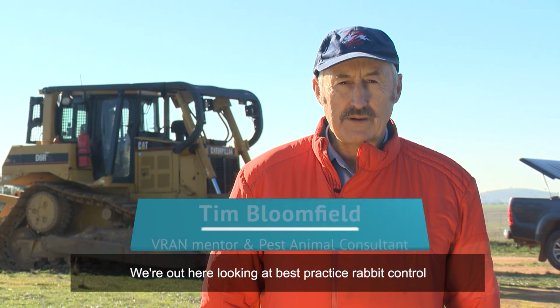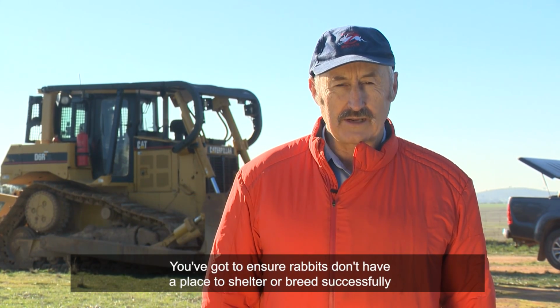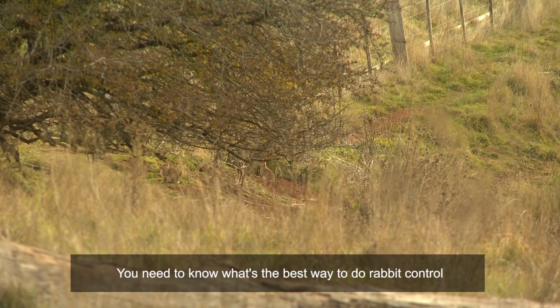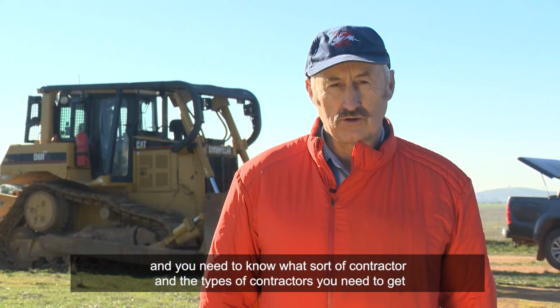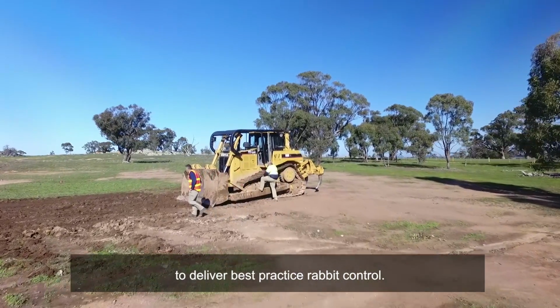We're out here looking at best practice rabbit control, and the key to that is the warren destruction. You've got to ensure rabbits don't have a place to shelter or breed successfully. You need to know what's the best way to do rabbit control, and you need to know what sort of contractor, and the types of contractors, you need to get to deliver best practice rabbit control.